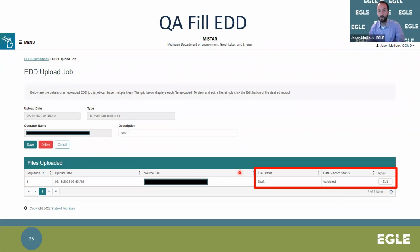So when I knew I had a good file, it says it's a draft and it's validated. And now I know this is the point in the system where I usually would pat myself on the back, but you still have one more step to go, and it's really, really important, because otherwise this is hanging out here. We don't want this hanging out here as a draft. You want this hanging out as a submitted validated file.